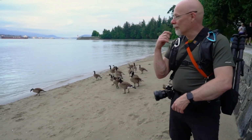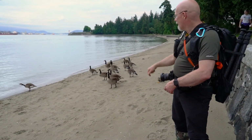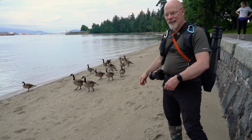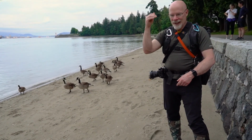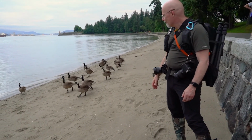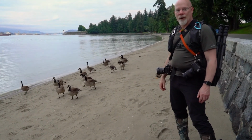So we're here taking pictures of the heron, which is standing right about there. And a whole fleet of Canada geese came up along the shore, all in single file, came up and then went around him and came ashore and headed straight for us, looking for food. We don't have any for them, but they're still here all around us, and the heron took off. He didn't want any part of it.